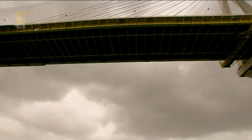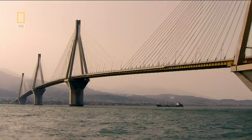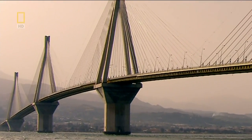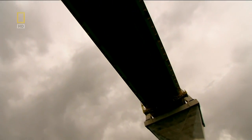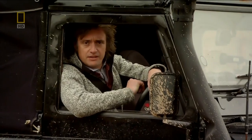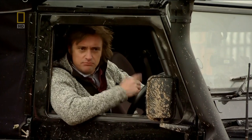The engineers couldn't allow it to happen, but once an object as big as the road deck starts moving, it takes something extraordinary to stop it. Enter the viscous damper, an ultra-powerful braking system. To experience a viscous damper firsthand, I've devised a little experiment.